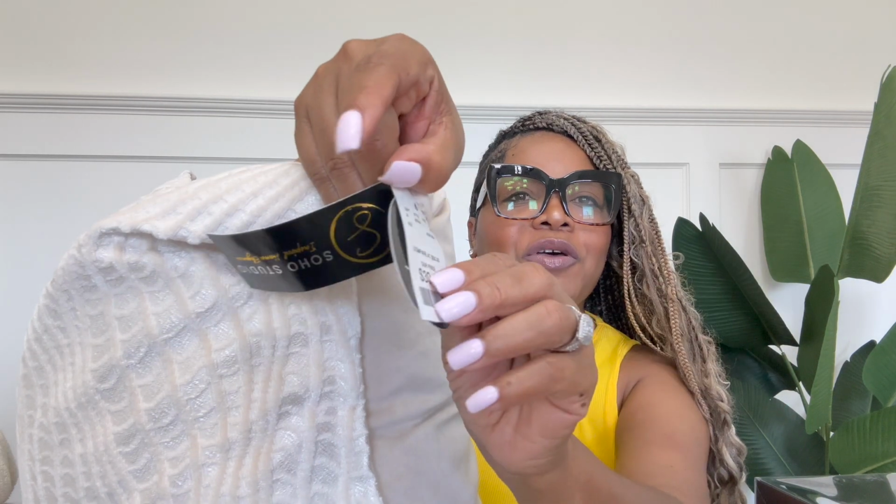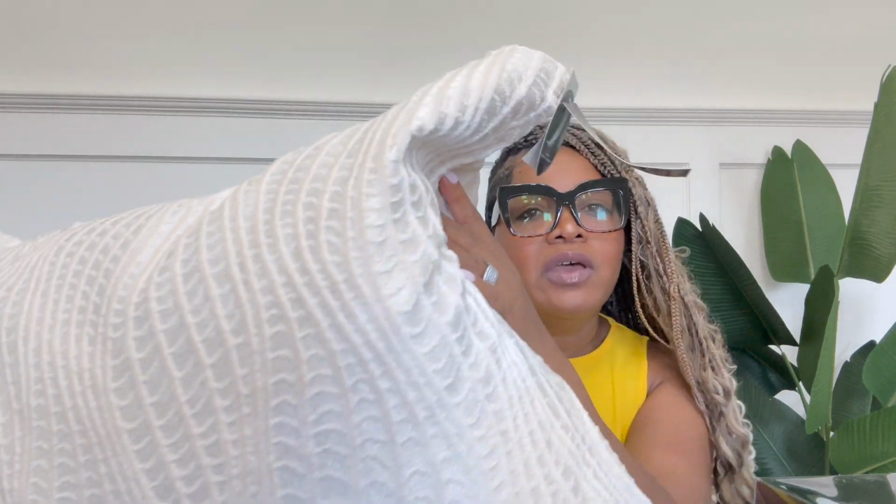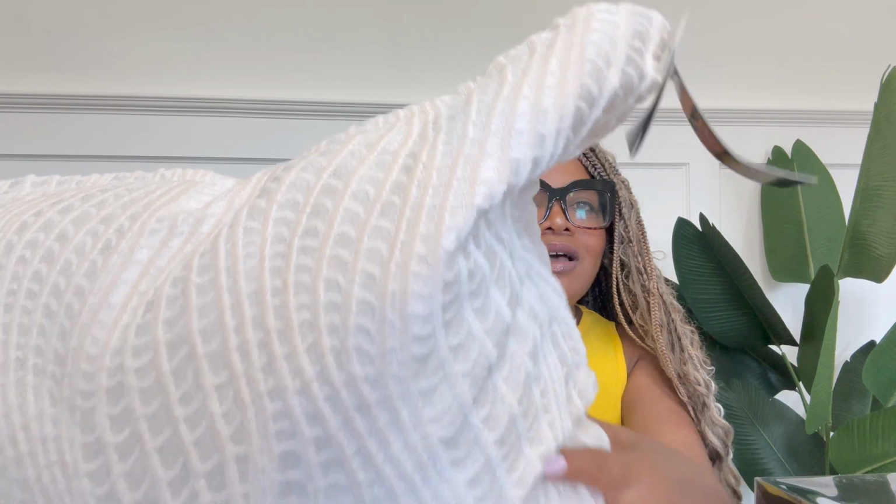Soho Studio, $39.99. Super gorgeous. Very plush, very soft, very elegant. You know, I love an elegant piece, and that's exactly what this is. I will incorporate it into my fall decor, which is coming up soon. I'm gonna do a video getting my fall decoration together, starting with my living room. So look out for that.